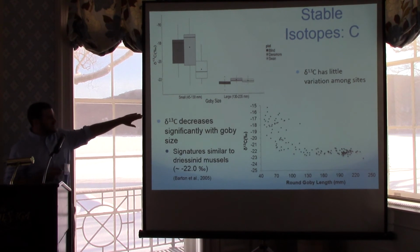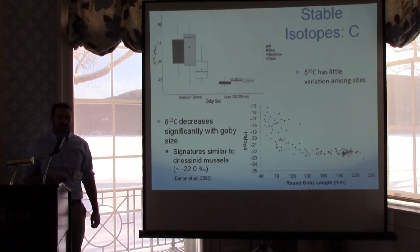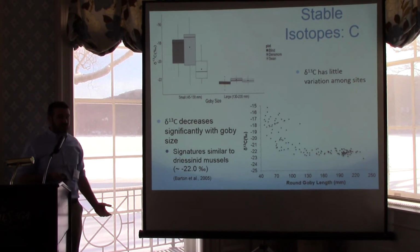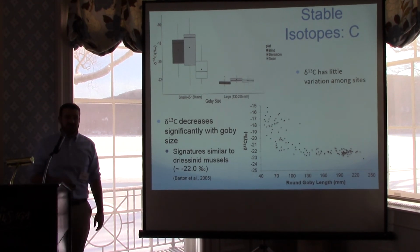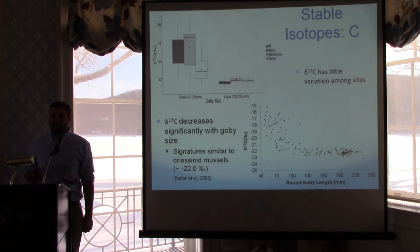And you can see this significant decreasing trend here with increasing round goby length, which plateaus around negative 22. Published literature and some of our samples as well suggest that negative 22 is about what dreissenids are. So this is a pretty good indication that they are in fact feeding on dreissenid mussels.